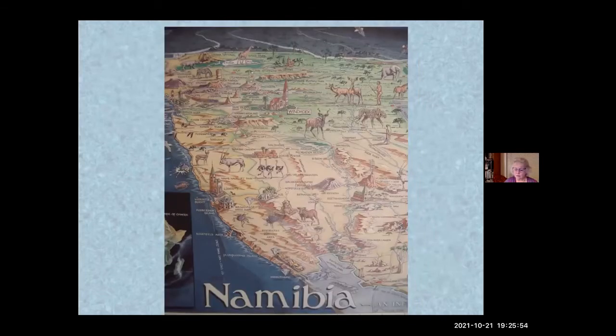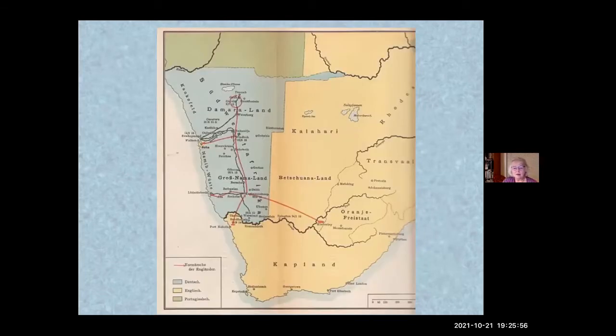Okay, let me go back. This is a map that easily shows, this is an older map. And this was a map that was made during the years when Namibia was a southwest colony of Germany.